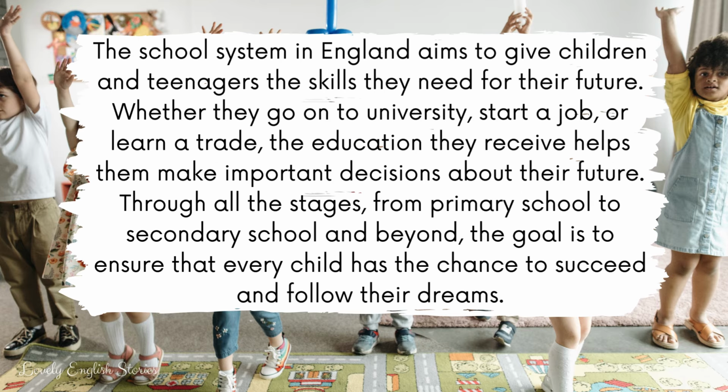The school system in England aims to give children and teenagers the skills they need for their future. Whether they go on to university, start a job, or learn a trade, the education they receive helps them make important decisions about their future through all the stages, from primary school to secondary school and beyond. The goal is to ensure that every child has the chance to succeed and follow their dreams.